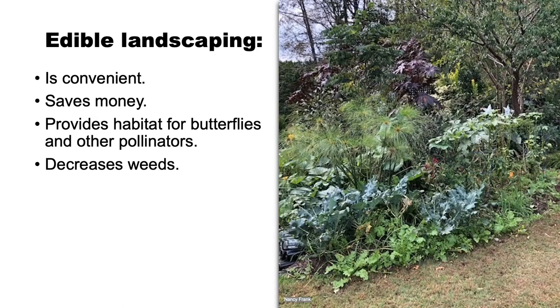Edible landscaping helps decrease weeds. By tucking vegetable plants in between other garden plants, you're eliminating spaces where weeds might germinate and grow.